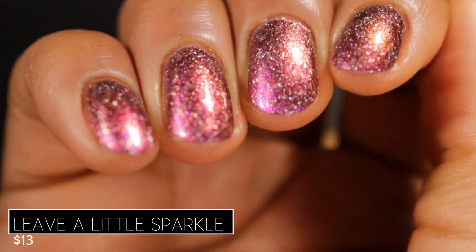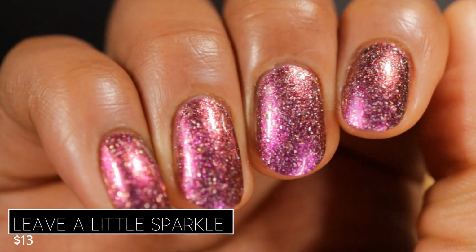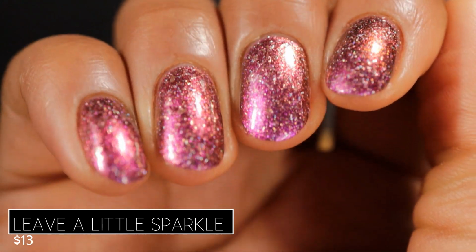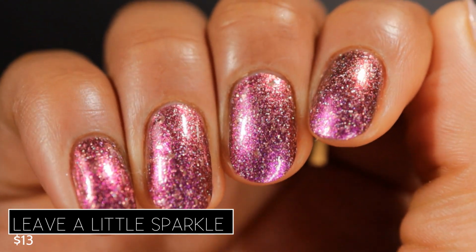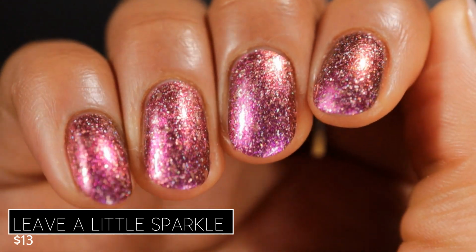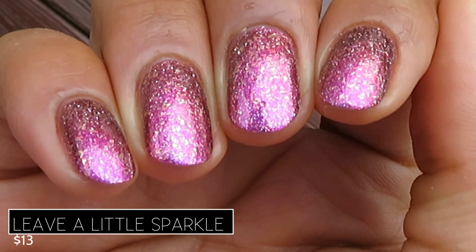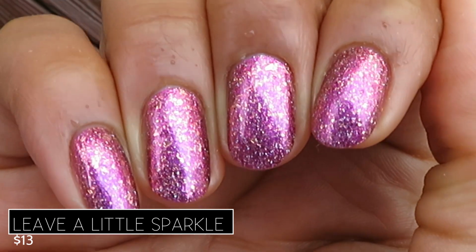So here's what 2 coats of Leave a Little Sparkle looks like with a glossy top coat. And again, the shifts in these are just incredible. I love seeing that shift from that deep pinky raspberry shade to the violet to the gold. It does turn green at extreme angles, but in most lightings, I got gold, maybe like a corally-ish shift with the base and the gold.